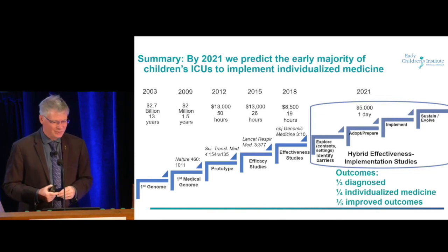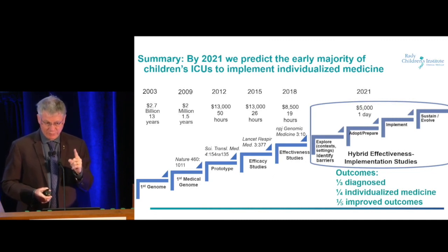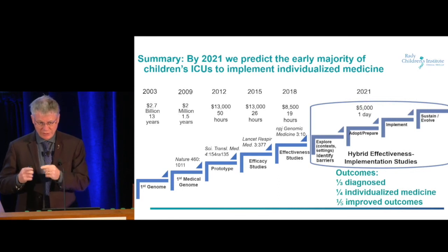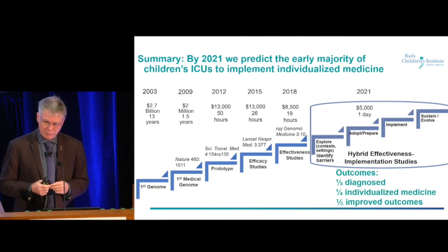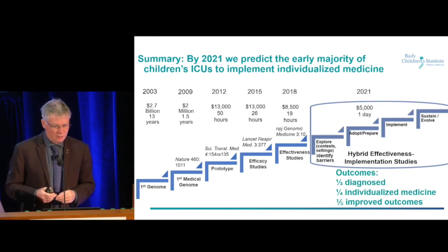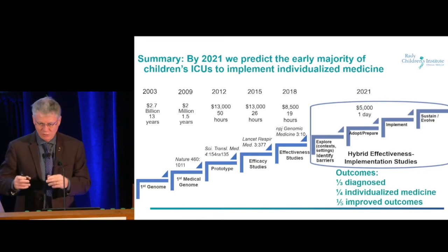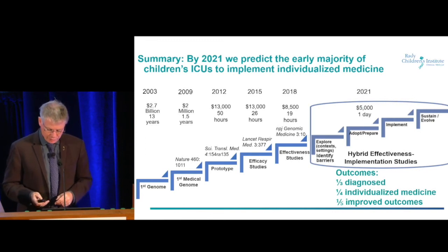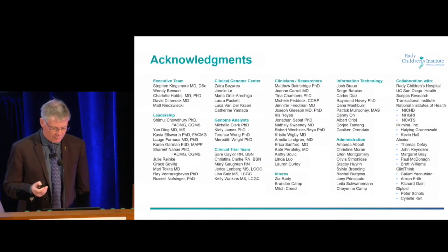What can we expect by 2021? That we should be able to generalize what I've shown you. 1 in 3 will be diagnosed, and very importantly, in the other 2/3, we have changed the posterior probability that they have a genetic disease, also phenomenally important in decision-making in an acutely ill infant. 1 in 4 will have individualized medicine, 1 in 5 will have an improved outcome. 3 years or 5 years further on, those numbers are going to get substantially better because, as I've said, we haven't yet attacked the knowledge base, and only by doing numbers will we see improvements in terms of individualized medicine's efficacy and outcomes. So thank you very much.